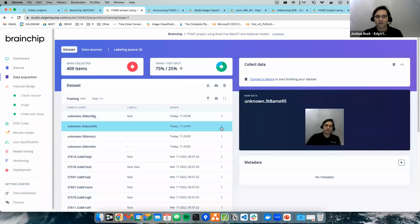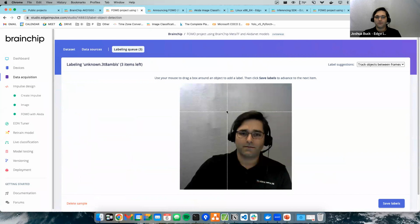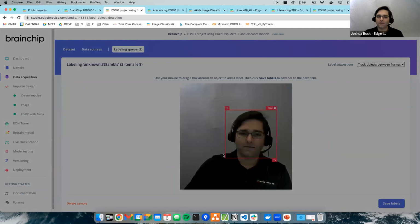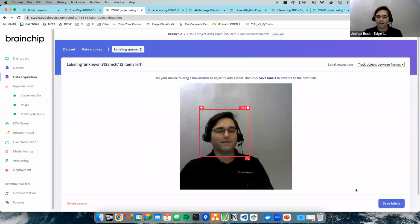And then we can go through each one of these in this view, or we can go through the labeling queue. The labeling queue is kind of neat because it will detect movement within the images based upon this label suggestion option up here, and it will help make labeling faster. So I'll save the label here, and then you'll see it grabs the next set without you having to draw bounding boxes for each image.